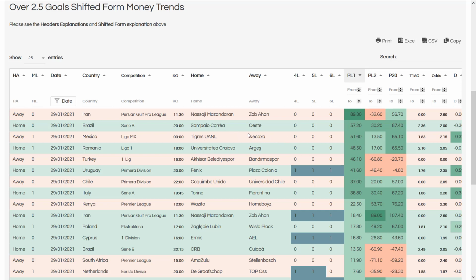What these trends will also tell you is how that away team has performed prior to that bad run of form in the last 6 matches. That means analyzing the 20 matches before that bad run of form. And in those 20 matches, backing over 2.5 goals in matches involving Necaxa was actually very profitable. It would have returned a profit of 51.6 units when backing to 10 points level stakes.